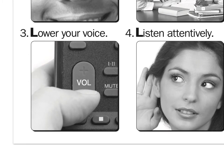Okay, so we know what this is called, remote control, and there's the volume button. There's increasing the volume and decreasing the volume. So lower your voice when you're talking with a partner, when you're talking in a small group. Of course, if you're speaking to the class, you have something to share to the class, then you want to hit this imaginary button and raise your voice so that everyone can hear you. Okay? But when speaking in partners or small groups, lower your voice. The teacher should be able to hear your group when she walks by or he walks by, but not across the room.